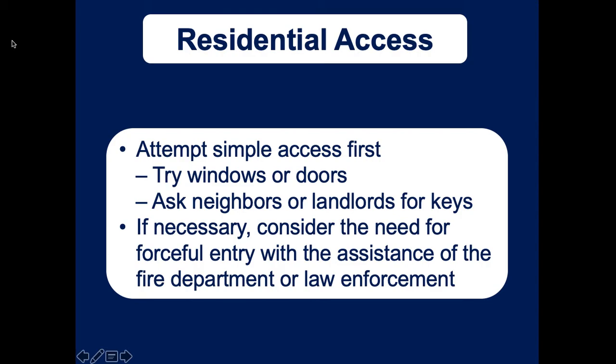Maybe jimmy a sliding glass door, a glass window or glass door, but try to minimize the damage as much as possible. Don't start taking an axe to the side of the building and start cutting your own holes in the place. It's just a courtesy that we try to minimize all this unnecessary damage, especially if you go in there and there's nobody in there.